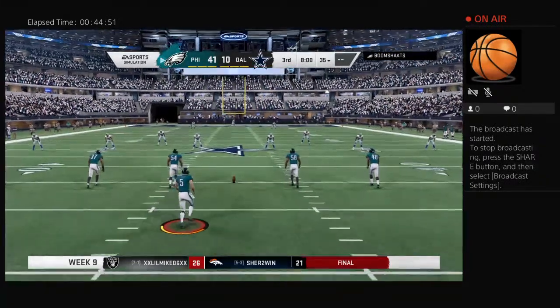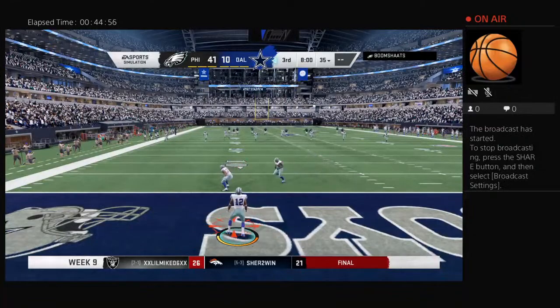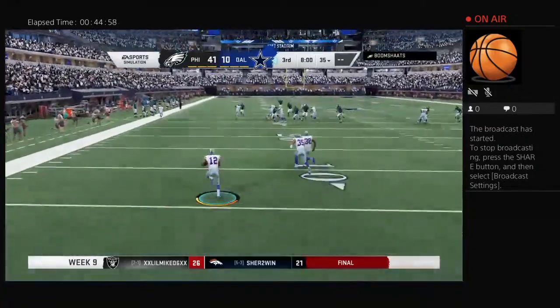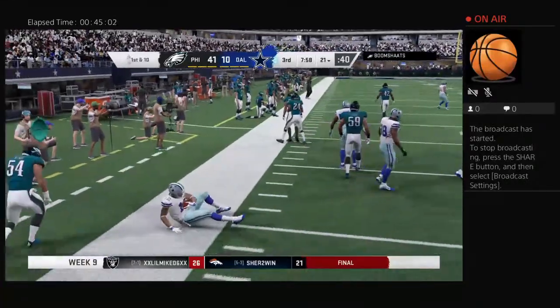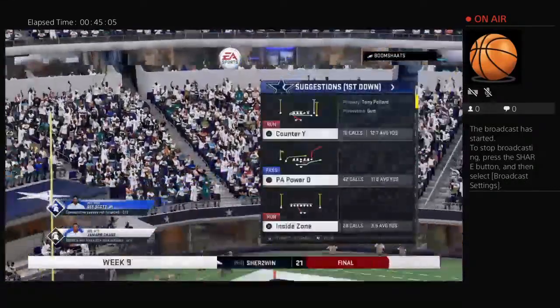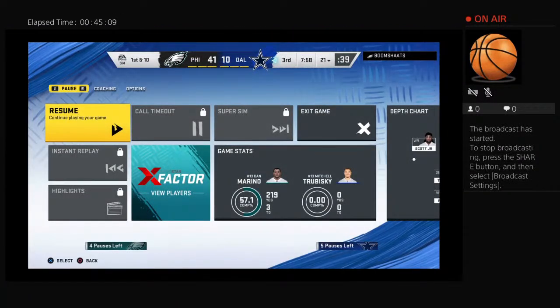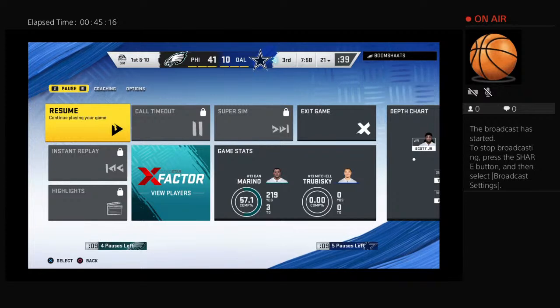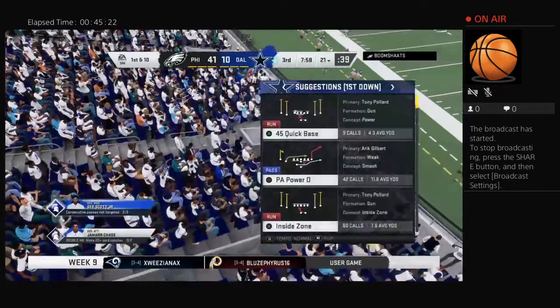Both teams appear ready for the fight ahead, and we resume action here in quarter number 3. That'll be taken in the end zone. And he's able to get it across the 20, but not by much, as he's marked down at the 21-yard line. At their own 21-yard line.